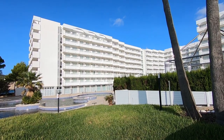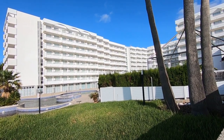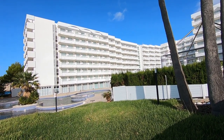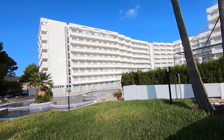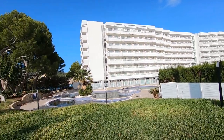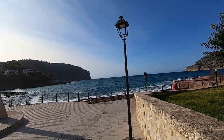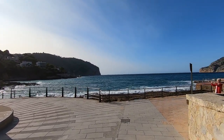End of October is traditionally the end of the season here in Mallorca, and many of the hotels do close up. This hotel here right on the beach in Camp de Mar has already closed up. Don't know how long it's been closed. I'm not sure even if it's been open. But it's right on the beach. Here's the sea. See the waves clattering in. And what a beautiful view.